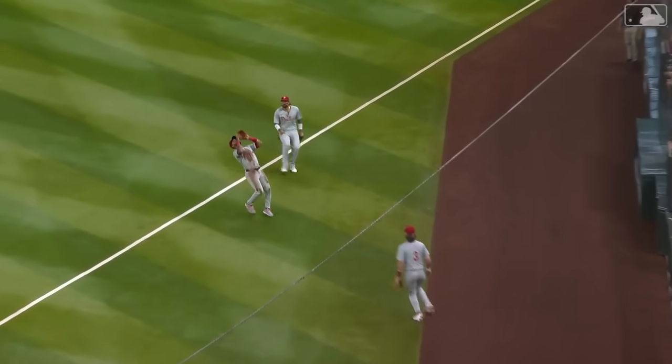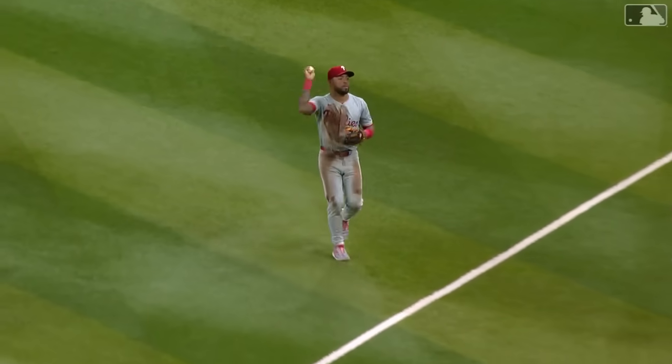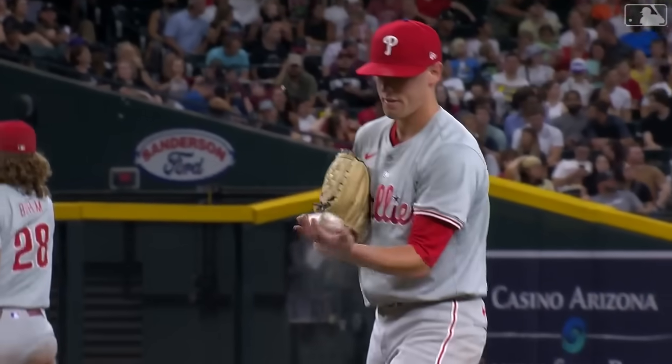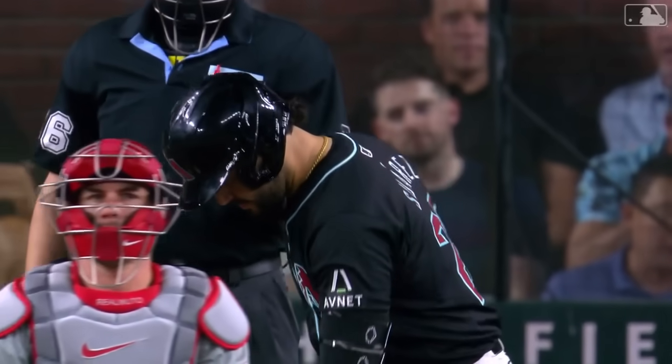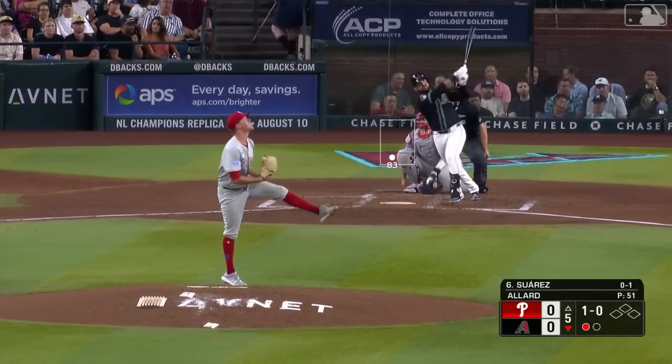Allard at 50 pitches, 35 for strikes. He's done a very nice job here. 9 straight retired by the Phillies left-hander. Suarez hit into a double play his first time up today. It's 5 hits in 6 games through the road trip, Pittsburgh and Cleveland.